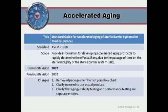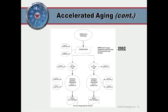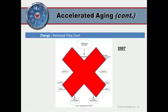So, Katie, what does this flowchart look like anyway? I actually have a diagram of the flowchart. So this is the flowchart that was listed in the 2002 revision. So it starts off where you produce the package, send it to sterilization, you do your accelerated aging, and then you do your distribution, followed by bubble testing and peel testing. So in the current revision, which is 2007, the flowchart is removed.